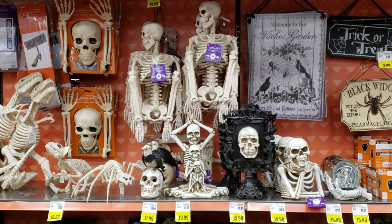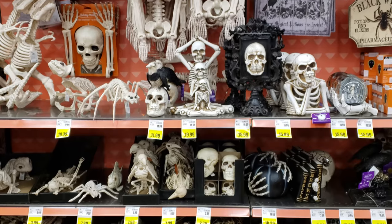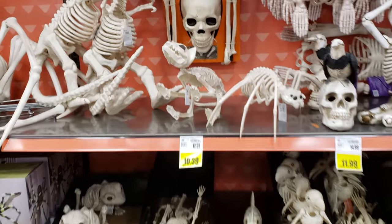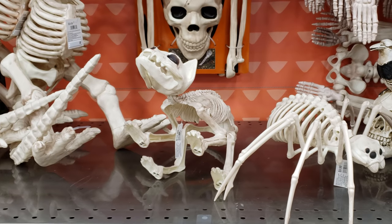Alright, you guys, I am here in my local grocery store, Fry's, also known as Kroger in some places, but I'm looking at the Halloween area. We have a lot of skeleton, cat, and spider items. Same thing you can find at Big Lots.